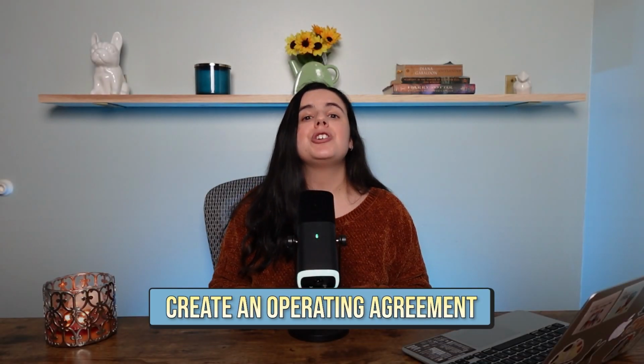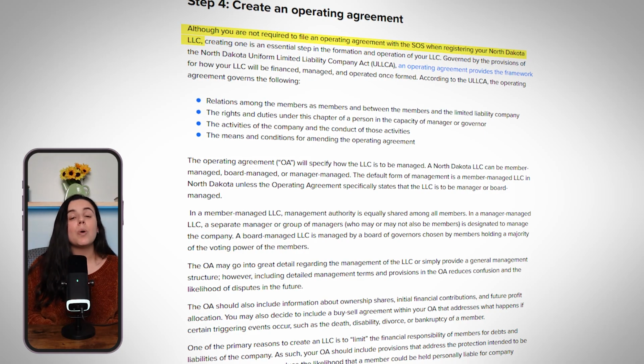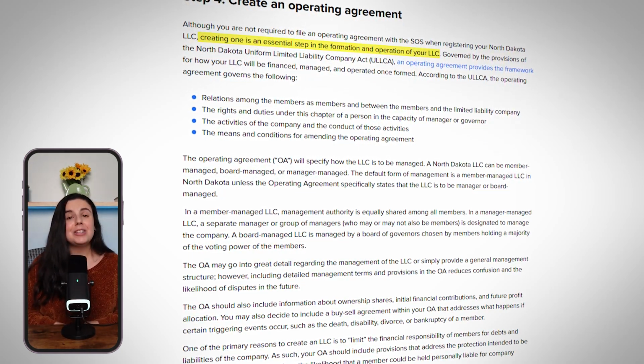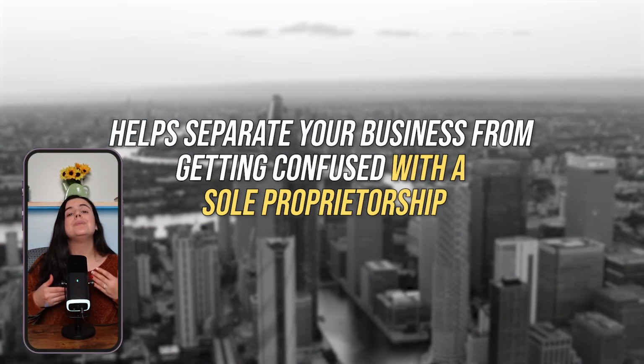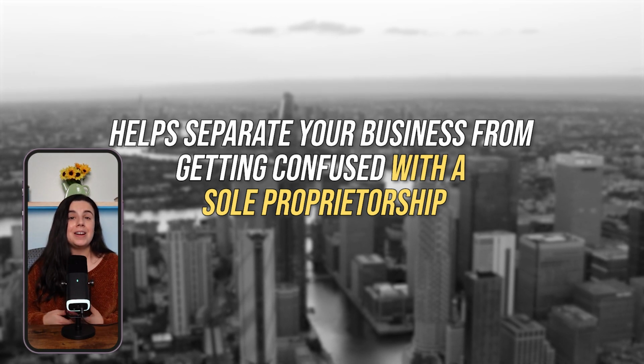Next step is to create your own operating agreement. North Dakota doesn't require LLCs to have one, but having one makes sure all the members are on the same page. Even in a single member LLC, it's still better to have one than not, since it's often considered a blueprint for your business, and may help separate your business from getting confused with a sole proprietorship.